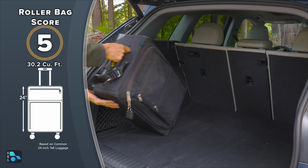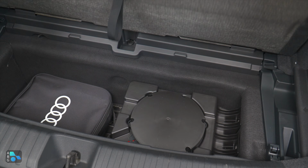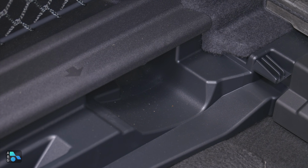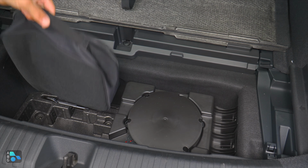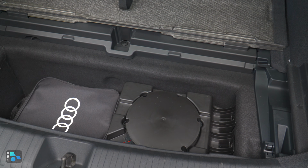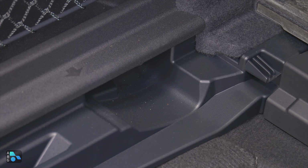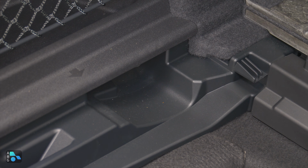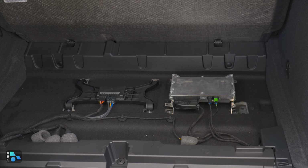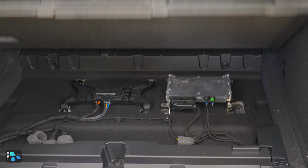Also, if I lift up the load floor, there is some available storage space underneath. Now, it's not the largest cargo well I've ever seen, and part of it is occupied by the subwoofer, but it is a place where you could put your can of Fix-A-Flat, your charge cable, or other little knickknacks as well. Audi gives us mounting locations for a roller-style cargo cover, and a place to store that cargo cover under the load floor when it's not in use. But I think they could have packaged some of these electronics somewhere else and given us a slightly larger cargo area, so that is a bit of a missed opportunity.